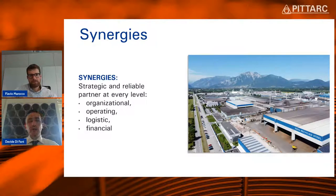The hot and cold production units of Pittini Group, first of all, then the logistics services and an integrated sales network are definitely a significant strength, which allow Pittarc to operate over the world against our traditional Italian competitors and against the biggest international welding companies.